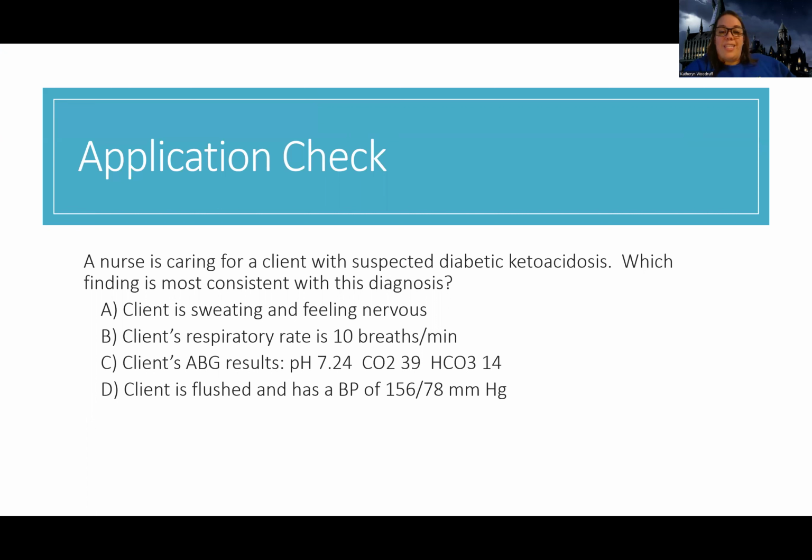Then we go down to respiratory rate is 10. I should say, maybe I can't use any of these alone to diagnose diabetic ketoacidosis, but which of these would be hallmark or telltale? If someone had a respiratory rate of 10 breaths per minute, they would possibly be in a state of respiratory acidosis because they're not taking a lot of breaths. I don't think it has anything to do with diabetic ketoacidosis, because in DKA they actually end up doing that rapid deep breathing, Kussmaul's, to breathe off that excess acid. Because there's too much acid in DKA, they would be breathing faster instead of slower. So I don't think that's consistent.